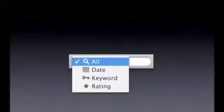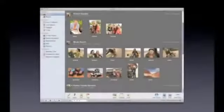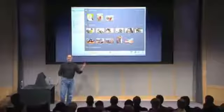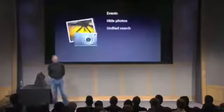We also have added a unified search in iPhoto 08. So you can search by dates, keywords, and ratings. So you can type something in and date ranges you can look for keywords, and you can say, I only want my photos that I've tagged 3 stars and above, or 4 stars, or 5 stars and above. It instantly finds them and sorts them by event for you.